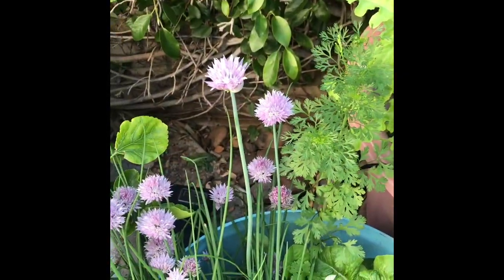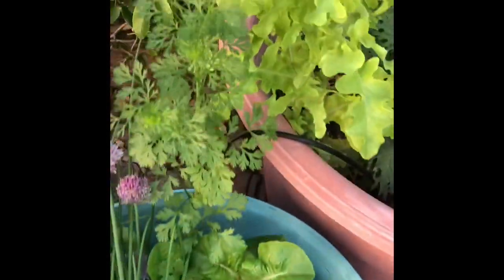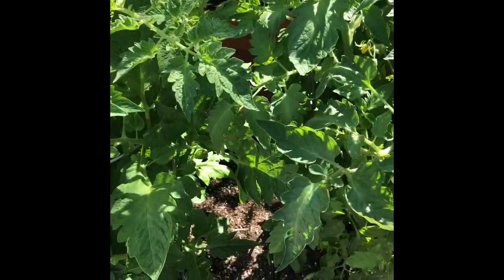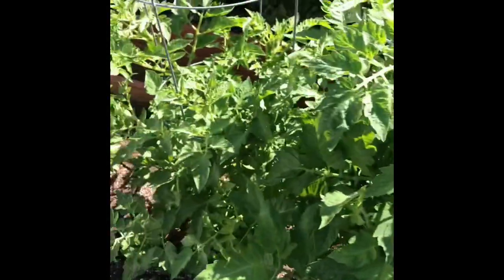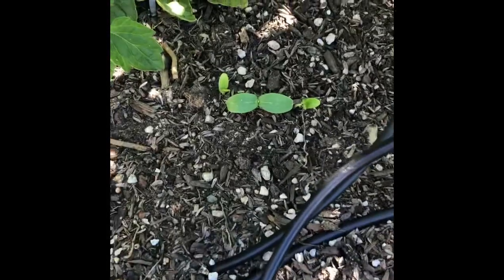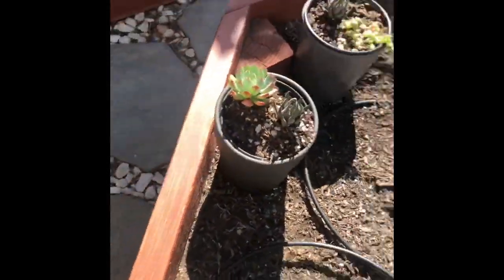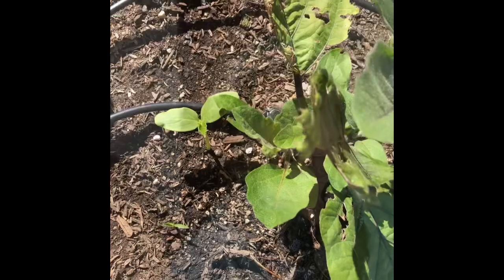We're in my backyard. Here are some flowers from chives. We also have some from cilantro. Now the other day when I was in my garden, I planted some seeds. Some were cucumbers. I planted them under my tomato, and you can see they're sprouting. That's exciting to me. I have another one down here sprouting. And I think one under my eggplant over here. It's getting bigger leaves.